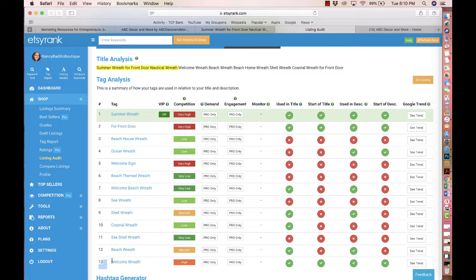Now, this one here, I will remove that one. Not only because too many people are using that one, but also because I feel like when you say welcome wreath, that could be anything. So therefore now you're targeting anybody and everybody. And I feel like yours is more nautical, so I would keep it like nautical welcome wreath, or beach welcome wreath. Kind of keep that trend with the nautical or beach in the welcome wreath. But just don't put the word welcome wreath only, because now you're opening it up to a larger audience.